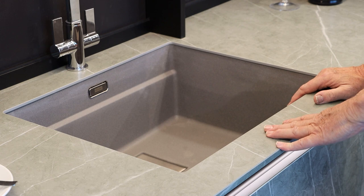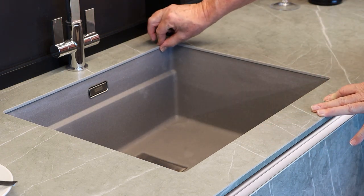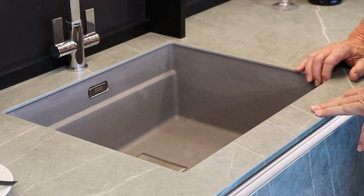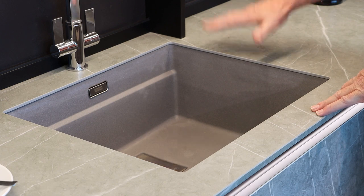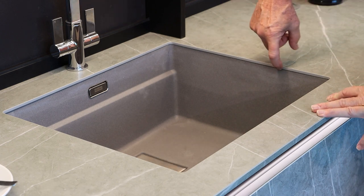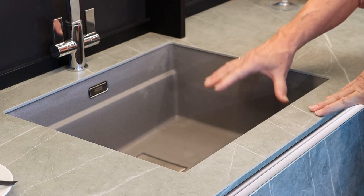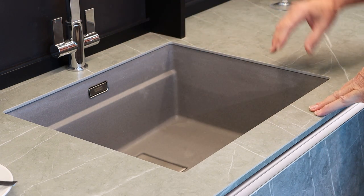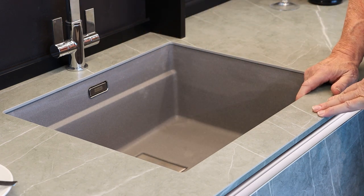The reason I wanted to show you this one is it shows you that you can have all these different thicknesses all the way around an undermounted sink. This particular worktop is just a 12 millimeter thick ceramic worktop, so you have a much thinner edge all the way around. And if you color coordinate the sink to the worktop, that edge is by no means as pronounced as the previous one we showed you.